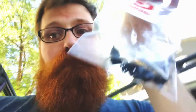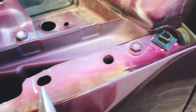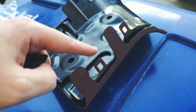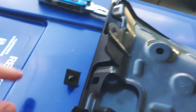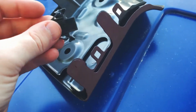Now let's install this thing. First I need to pull out all the snaps that are broken off in here, which you've got one goes there, one goes there, one goes here, and I believe the other one goes in right here. That actually was a lot more difficult than I expected, but I got that pulled out of there. So you've got these two tabs here, and then these two holes over here. These holes you put in these smaller ones, and on these tabs here you put the big guys.